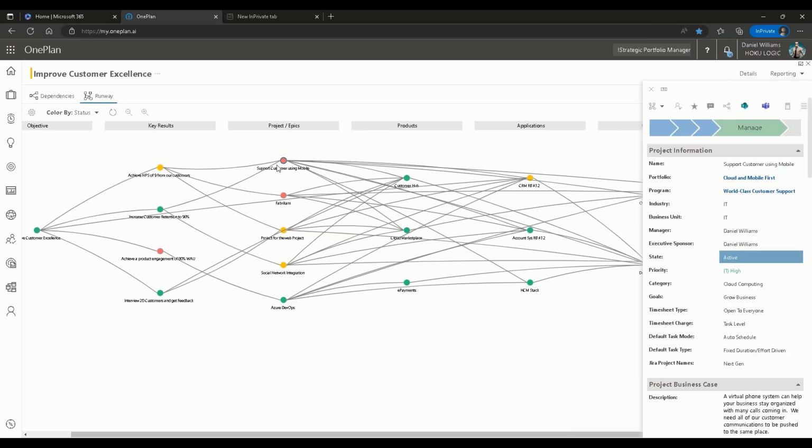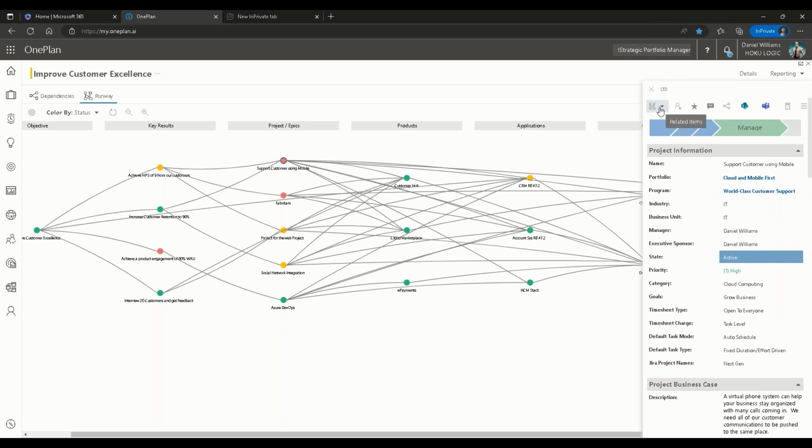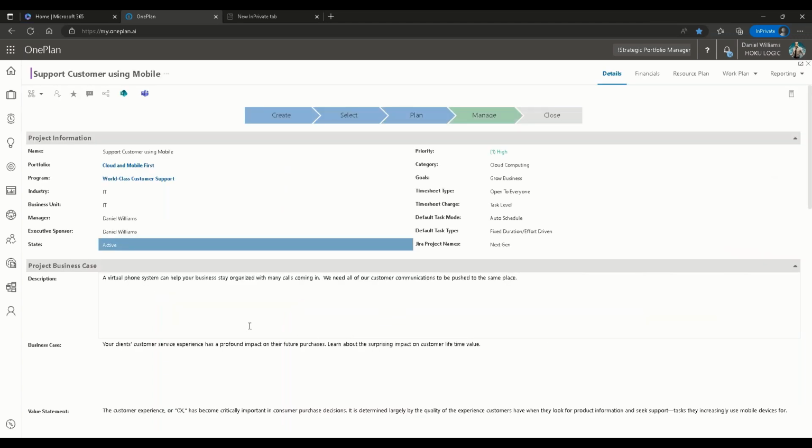So we need to figure out how we can improve performance on this project, since it is, again, so important. Maybe we want to go and look at it directly in terms of its dependencies itself and anything else, and we can go through here directly and look at, okay, let's go look at the project.